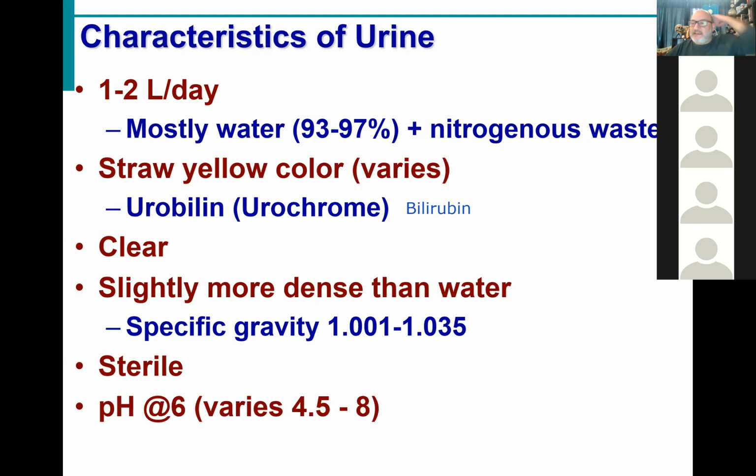And typically it is acidic at about a pH of 6. But again, a lot of that has to do with what's going on in your body. And interestingly, one of the major factors that can influence the pH of your urine is your diet. If you're on that carnivore keto diet, it can become quite acidic, as low as 4.5. And in fact, if you are vegan, in some instances, some vegan urine can actually become basic, getting closer to a pH of 8.